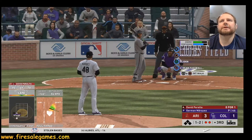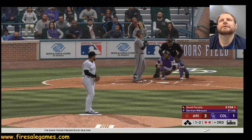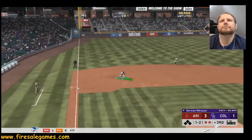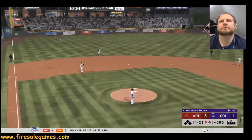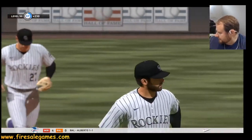What's Tony saying? Tony's saying a knuckle curve. Let's go with that. Looking to punch him out again, the pitch. Hard liner, but picked up on a hop. Throw over to Aguilar at first. He'll take care of him, end the inning.